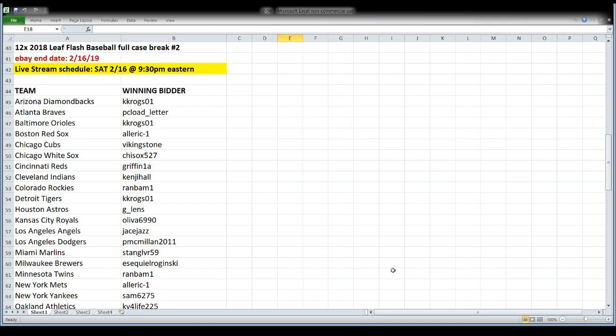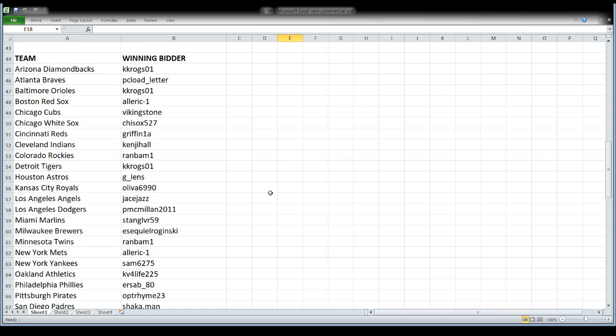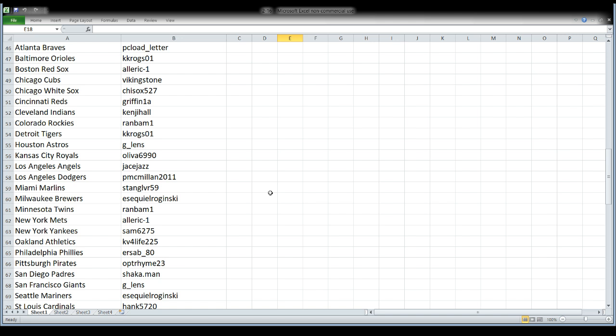This is going to be a 12-box case of 2018 Leaf Flash Baseball. This just came out yesterday. This is going to be our second case of it. We broke it last night as well. Team names, of course, on the left once again, and winning bidders across from on the right-hand side.